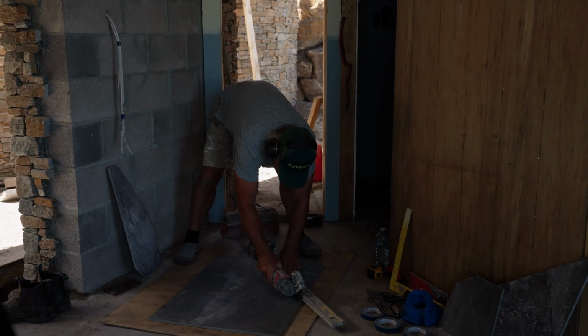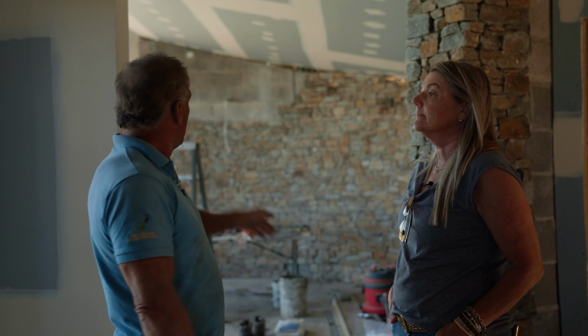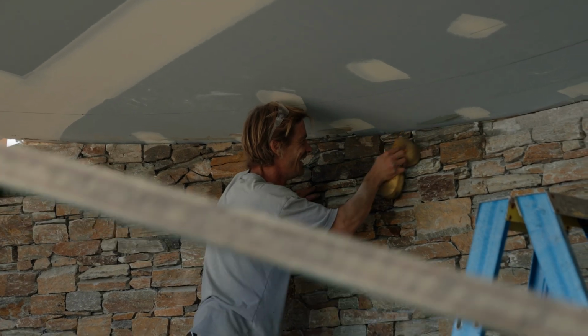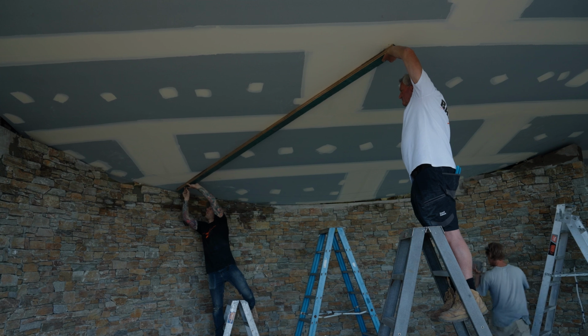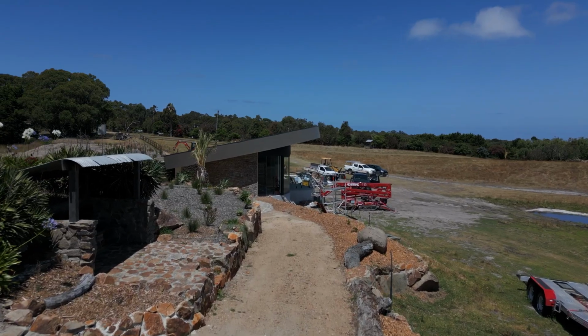As you can see, we've got a hive of activity here today, and we're finishing off this room. The plasterers finished off the other day. We've just got to do a bit of sanding around the place, and we're now taking all the rock work right up to the ceiling. And electricians are here, getting all the wiring in, starting to get the lights in, and the windows have gone in.